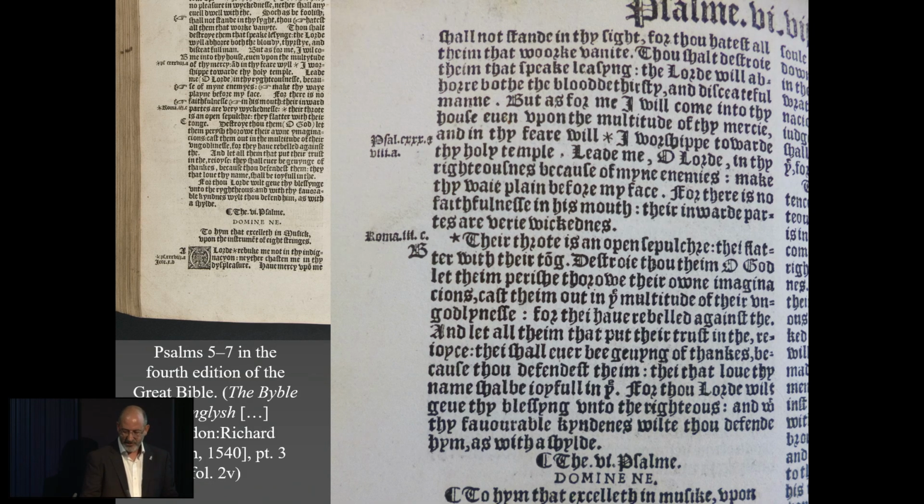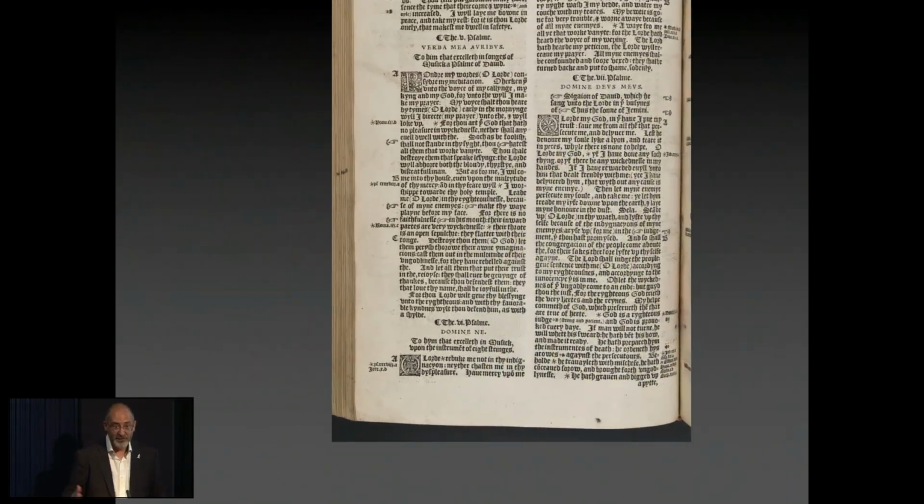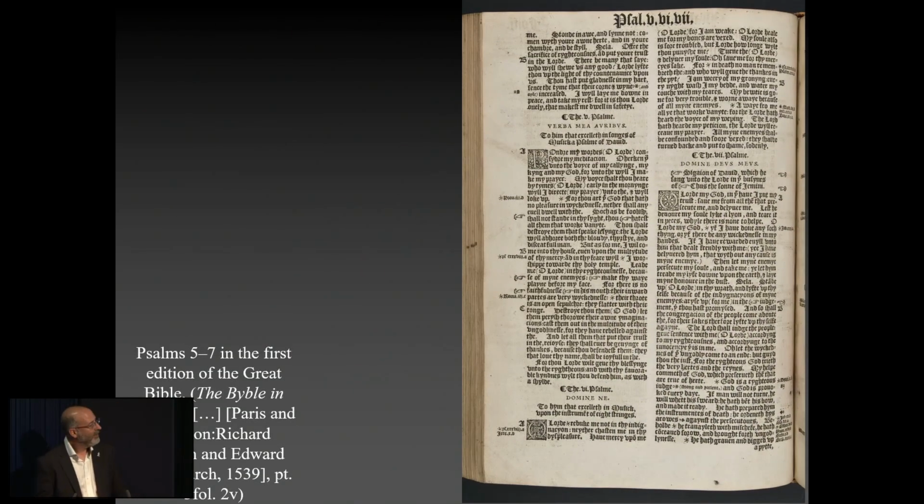This mistrust is evident actually when you look at the materiality of these Bibles. It's something that is very basic. The Bible is called the Great Bible for a reason. These are very big books. But, surprisingly, they have almost no margins. The Bible is printed almost to the edge of the page.